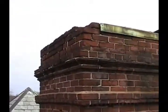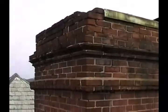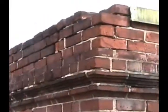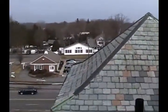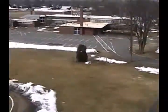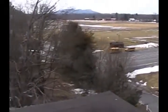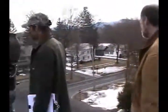This is the chimney on top of the Russell School. According to Gary Berg, it's totally shot. You see the bricks crumbling up top. I'll do a 360 of a gorgeous view. Right. But that's why the guy said you're probably looking at three quarters of a million to clear it off and fix it the right way.